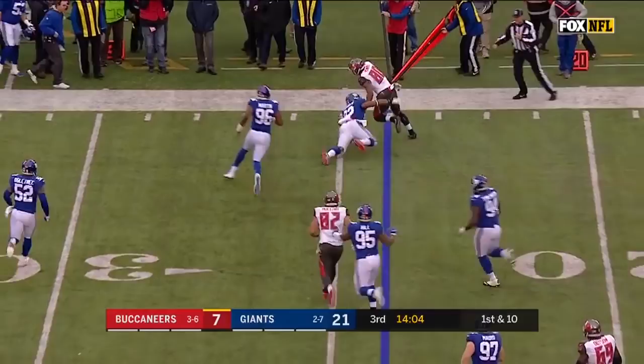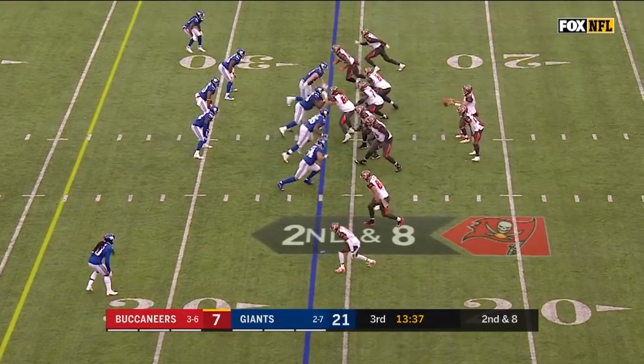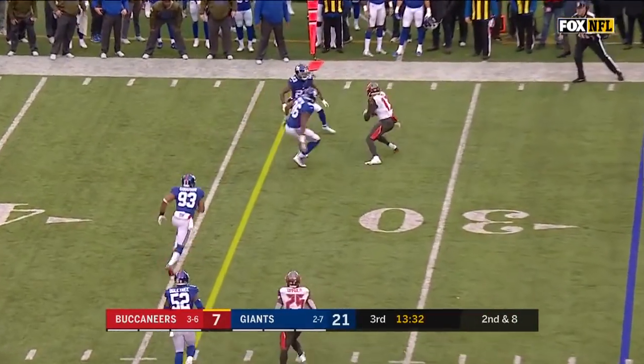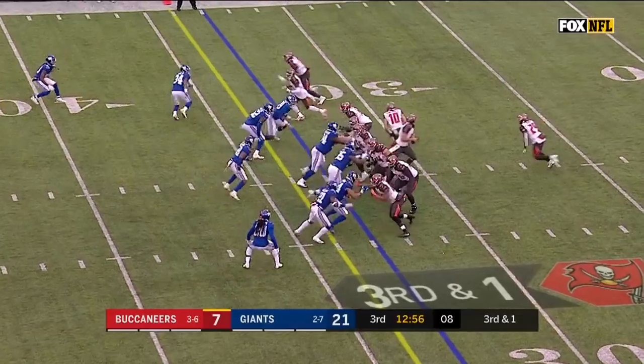Easy throw here to Howard. I mean, competitor. He wants to be out there. And if Fitzpatrick has more interceptions than him, why is he not out there? Well, that's one of the great mysteries as to what is going on with Jameis Winston. Well, let's see if he can bring him back in the second half.